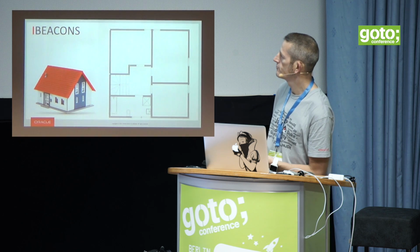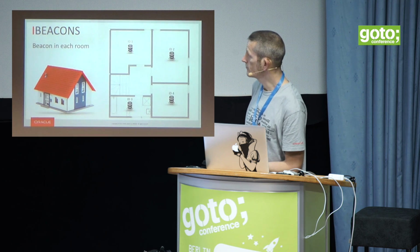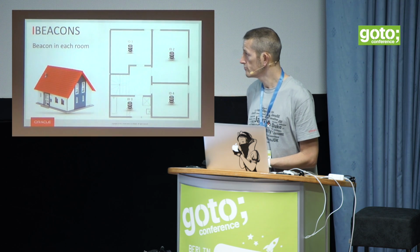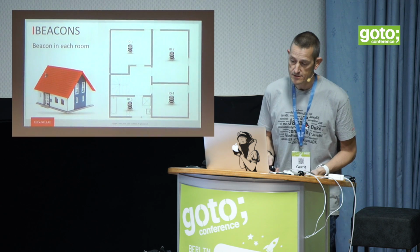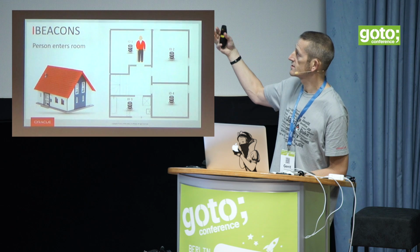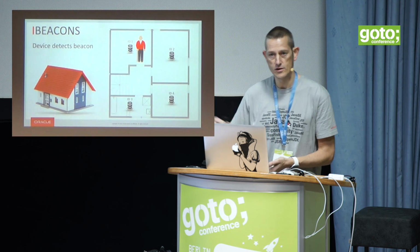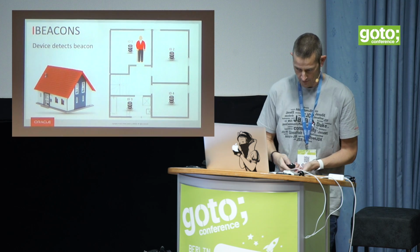So this is the setup that we use. We have, for example, a floor plan of a house. We place one beacon in each room, and then if the person moves to the room, whatever device they have will detect the signal of the beacon, and then we know, okay, the person is now in this room.